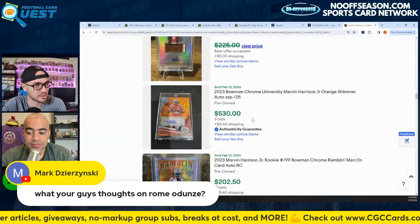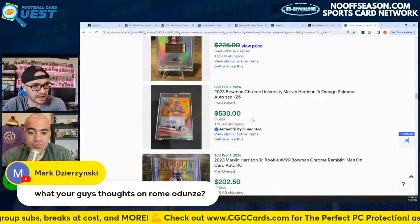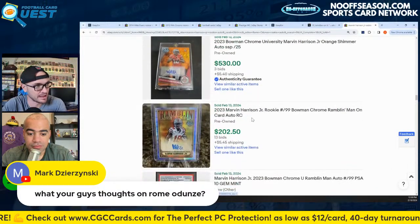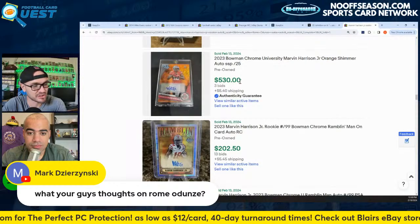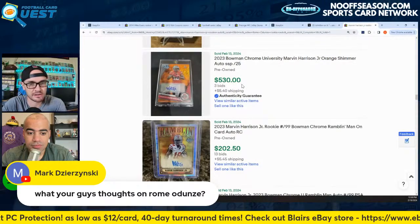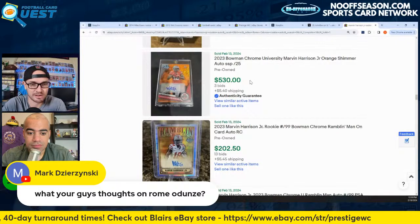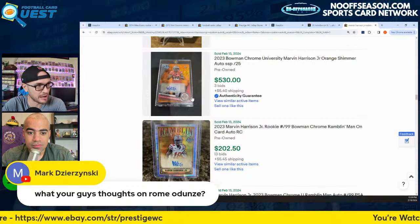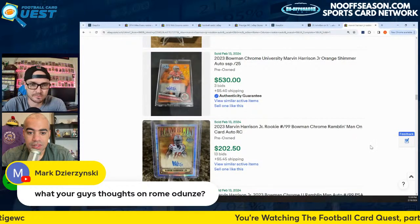I think at this point, you're just hoping to pull them. And if you pull them, I would cash out heading into the draft. I would absolutely look to sell him right now. You can tell with this auction only having 3 bids, it probably started out at like $300 or $400. You don't even have to start 99-cent auctions on Marvin Harrison Jr. right now. His hype is really high, and it's probably going to peak on these cards at draft time.